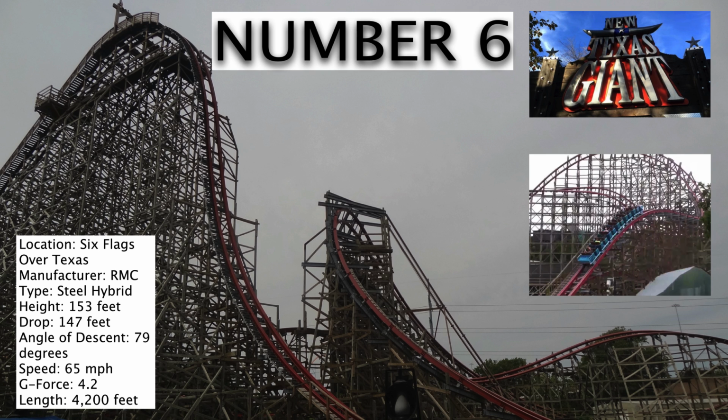And unlike some of the other RMCs out there, the New Texas Giant is a really long roller coaster. Coasters like Iron Rattler are over really quick. This ride just keeps on wrapping around itself, and it's great.